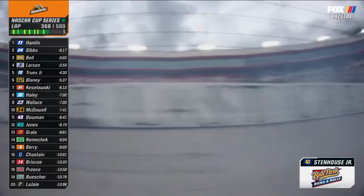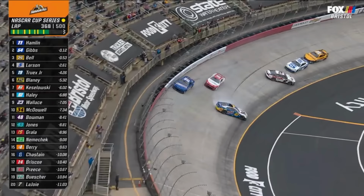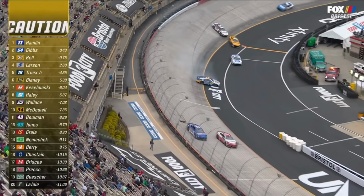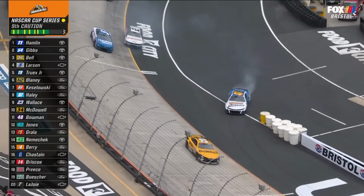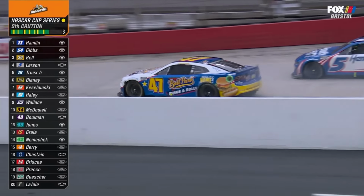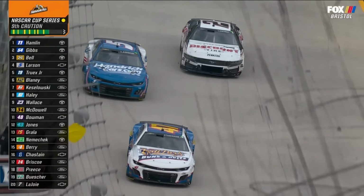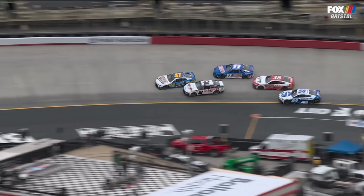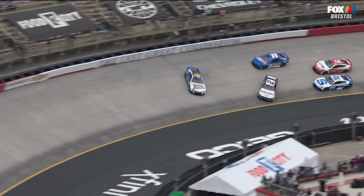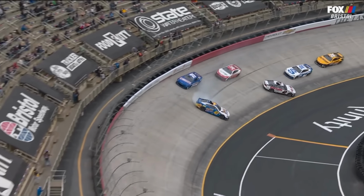Todd Gilliland and Stenhouse goes around. Turn 4, Stenhouse and Cindric. That will bring the caution out. Right in front of the leaders. Sure was. That's that Gilliland I told you was way off the pace. Stacked them all up getting in here. Cindric shoots in the inside 3 wide and gets into Stenhouse and wipes him out.